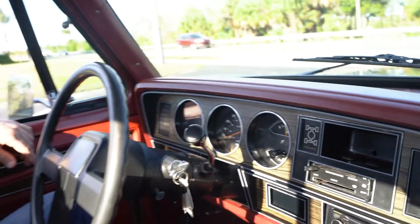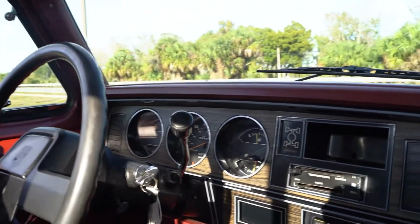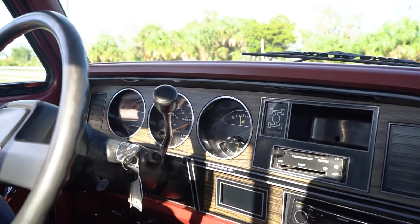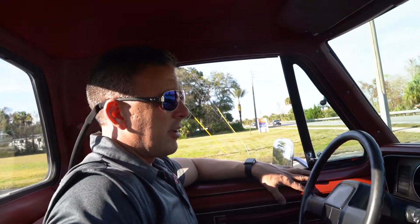94,531. I'd venture to say that is the actual miles on the truck. However, the title reads exempt. So, be that what it may, we are selling it as true mileage unknown. Fuel gauge works. We put $20 worth of gas in it when we bought it, and it rose up to the level you see it at now.